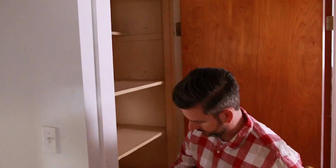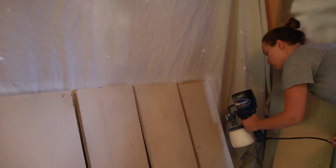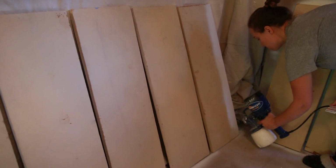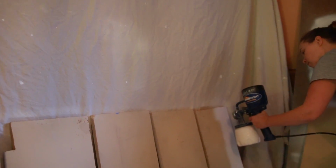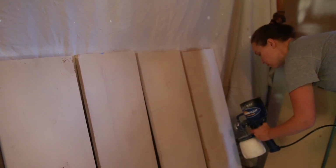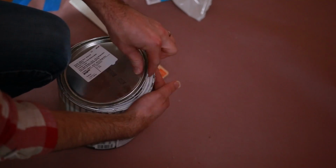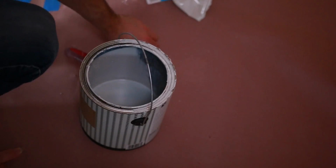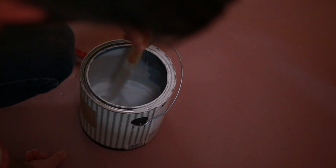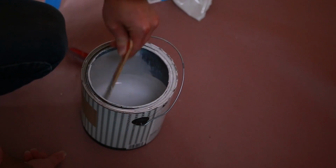Then she removed all the shelves and spackled all the holes. While the spackle was drying, the shelves got a fresh coat of trim and cabinetry paint with a paint sprayer. Shelves are a good place to splurge on a more expensive paint that will hold up to the wear and tear better. Crystal used some leftover paint for the rest of the closet. This gorgeous soft gray is called Chime Gray, and it is from the Magnolia Home paint line by Joanna Gaines.